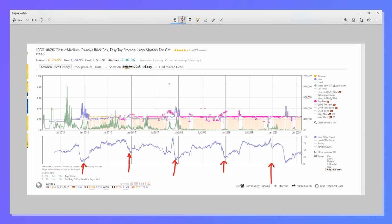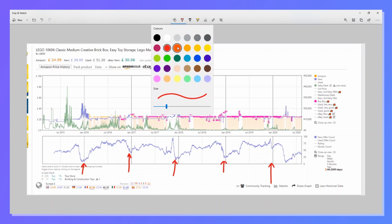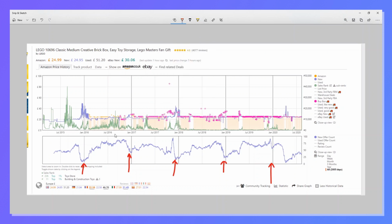Now the interesting thing, what am I looking at? I'm trying to identify what's going on with this product. So what I can see straight away is just before December, it goes quite high, but those sales come down. The number of sellers come down. Now this is really looking at this change in the number of sellers. Why am I interested in that?